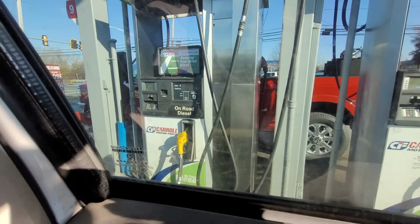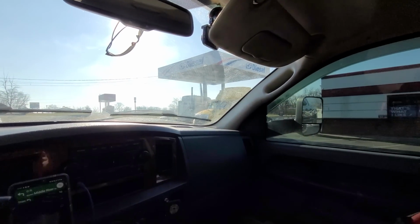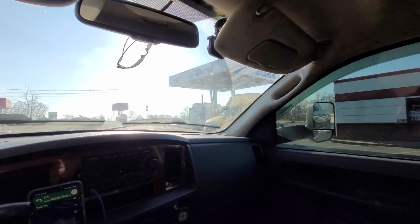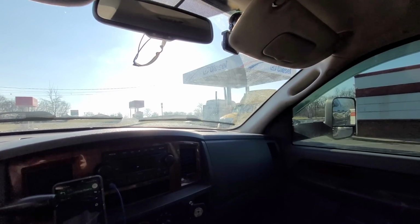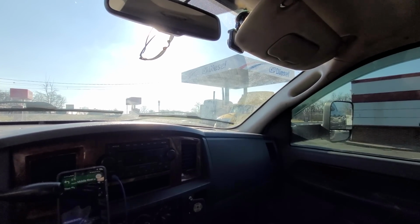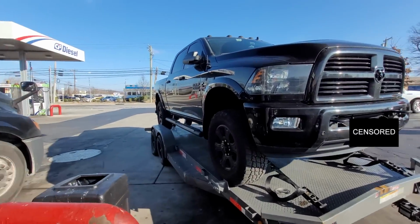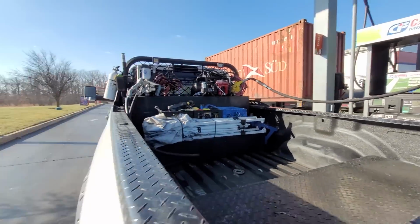And for the price, I think it's like $4.17 or something is what I'm gonna be getting it for. Unfortunately, they only have it on one side. So I'm probably gonna try to fill up on the passenger side and then use the aux tank to fill the other side. All right, so I think it was $4.17. So here she is, everything is all good. We're gonna fill that tank, I guess that'll reach over here.